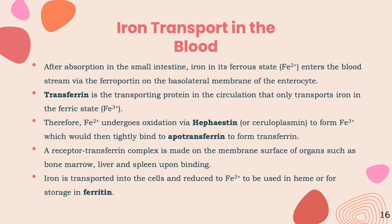to major sites for iron utilization in the body, such as the bone marrow, liver, and spleen. These sites possess transferrin receptors on their membranes to facilitate binding of the transferrin molecule. A receptor transferrin complex is formed after this binding, and it is endocytosed, allowing the complex to enter the cytoplasm. In the cytoplasm, iron is released for metabolism and storage, and therefore the receptor apotransferrin complex is formed.